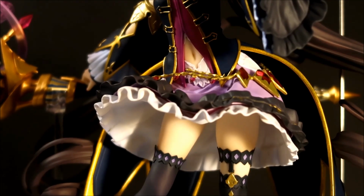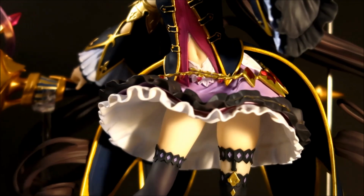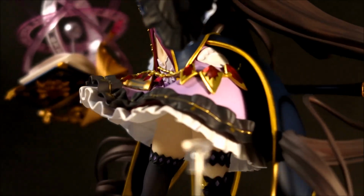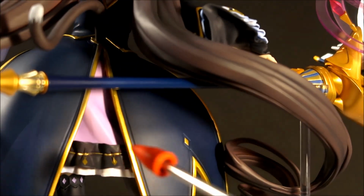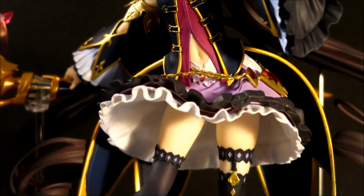So the top part of the skirt is a lighter shade of purple. You can see it's got a lot of ruffles molded into it. It looks really good. I can't really see any problems with it. There's a lot going on here, guys. So yeah, there's that light purple. Looks really good, nice and smooth.